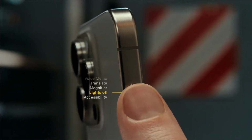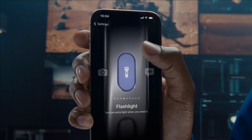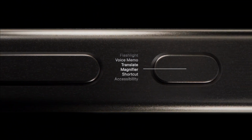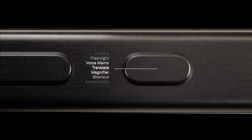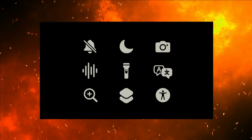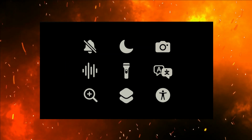There is also the all-new Action button, which is a fast track to your favorite feature. Once you set the one you want, just press and hold to launch the action, offering additional options so users can choose between quickly accessing the camera or flashlight, activating voice memos, focus modes, translate, and accessibility features like magnifier, or using shortcuts for more options.